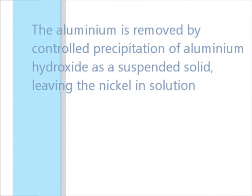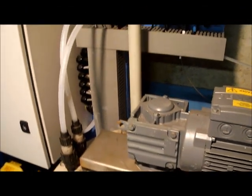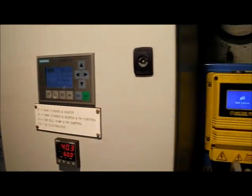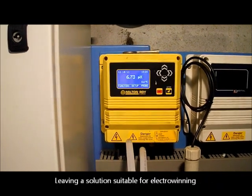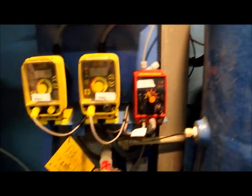The aluminium is removed by controlled precipitation of aluminium hydroxide as a suspended solid, leaving the nickel in solution. The solution is then pumped through a bag filter to remove suspended solids and leave a solution that is suitable for electrowinning. If other methods of filter cake production are utilised, it is possible to adapt the process to recover the metals it contains.